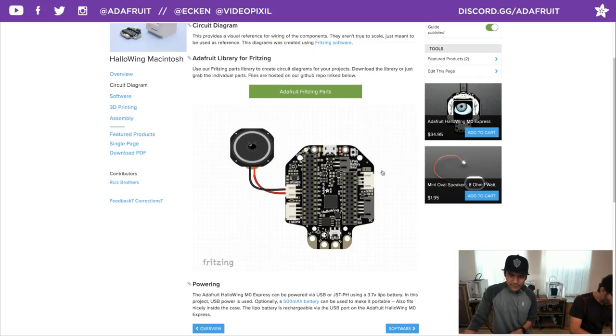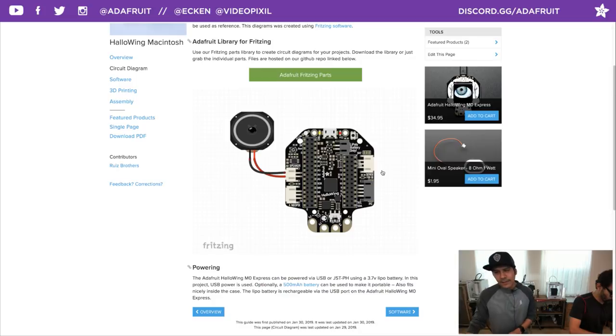Polarity is already set up for you. Also, a little note on powering. You can, of course, use a LiPo battery. I like the 500 milliamp one because it fits perfectly inside the box. You can go with a bigger one, or you can just power it over USB. That seems to work well.